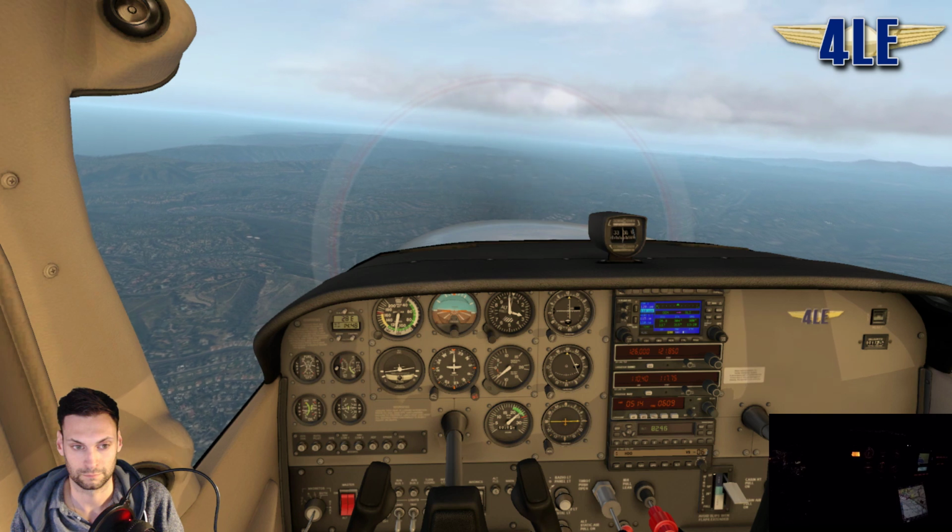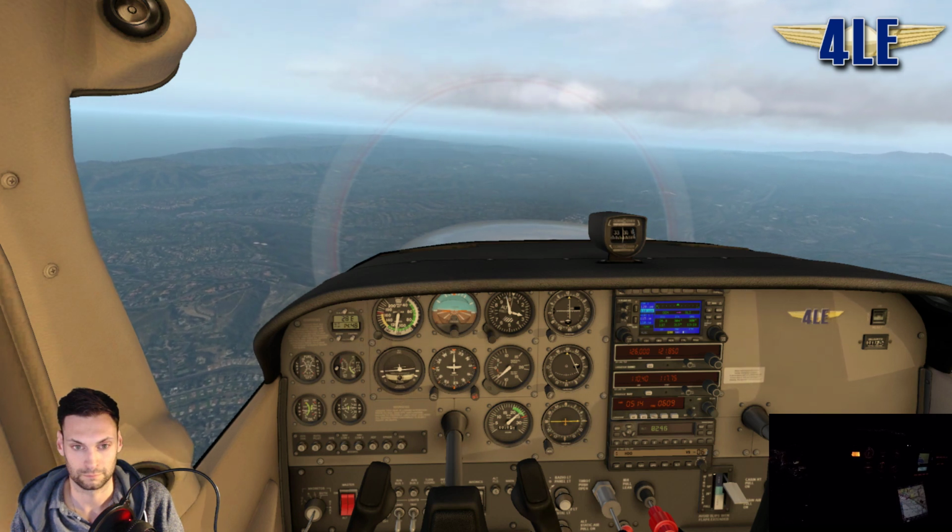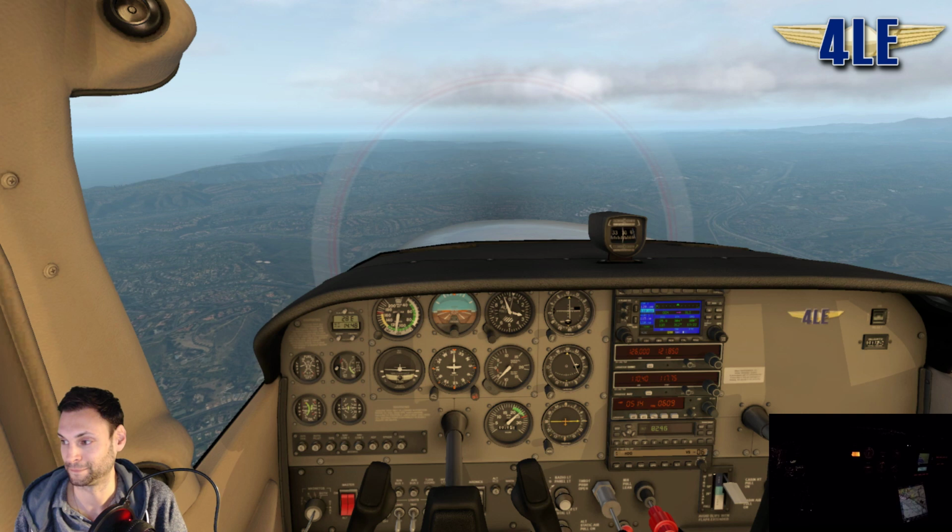Yeah. 176, we have the Piaggio inside. Roger. Most Cessna drivers cool. Go to freaking checklist. out.